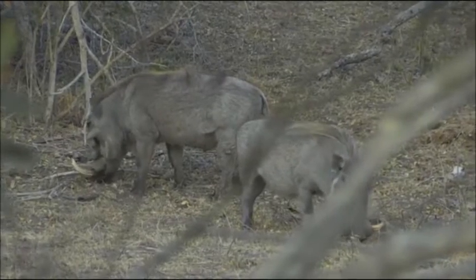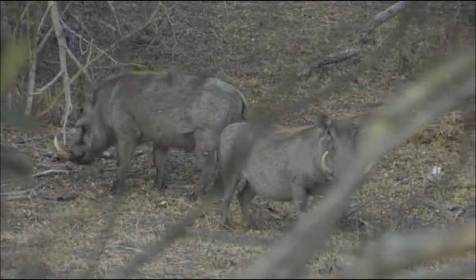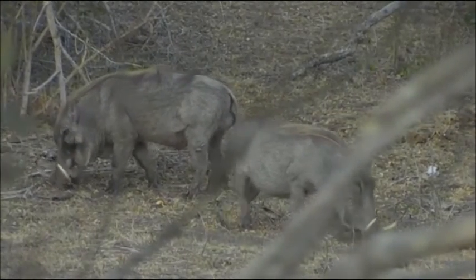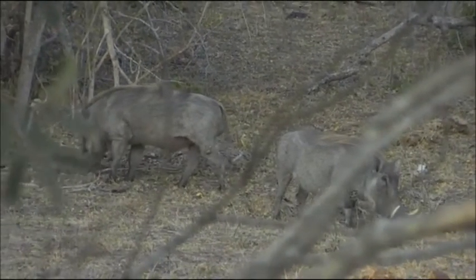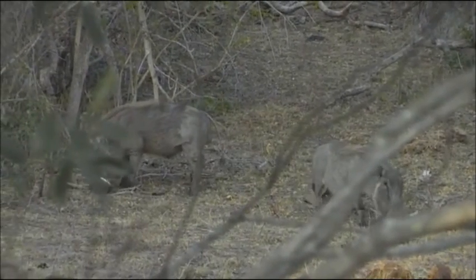Look at what we have here. First of all, signal on Inyala Road North, which is impressive all in itself. And second of all, a pair of snuffling warthog. And they've given us the perfect opportunity to actually compare the size difference between a male and a female.